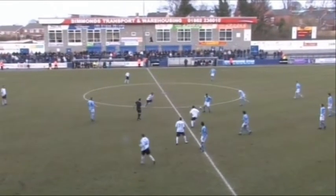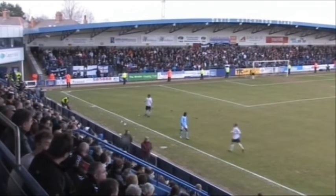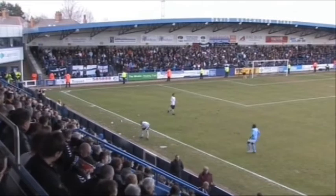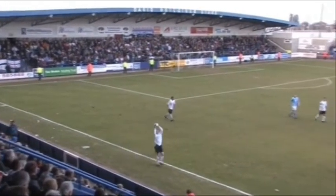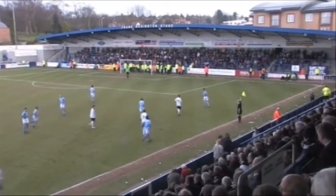Every time that Telford give the ball away, it seems York are straight on the end of it, and they're backing it up with numbers as well. It's going to be another throw-in for Telford, midway inside their own half. A lot of frustration, a lot of tension still here at the New Bucks Head. Haven't really had too much to cheer apart from the goal, which we thought should have been given, and then it wasn't.